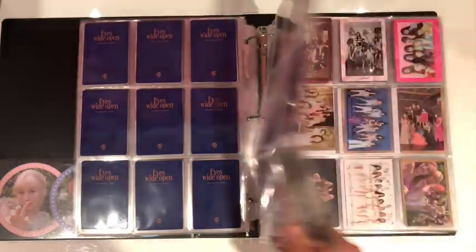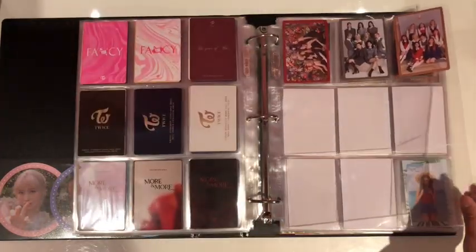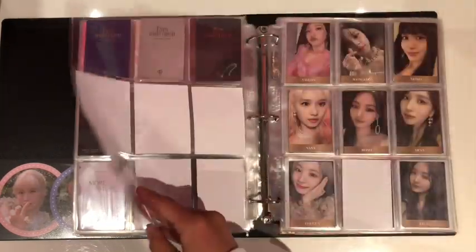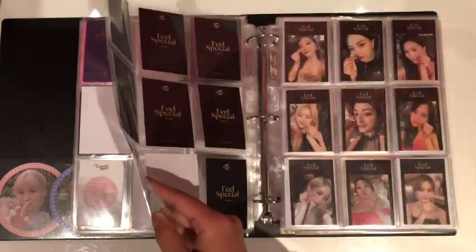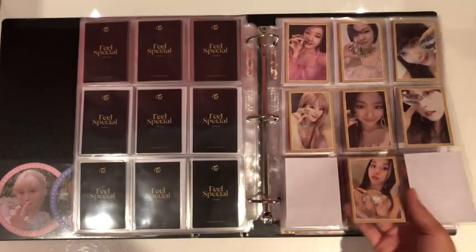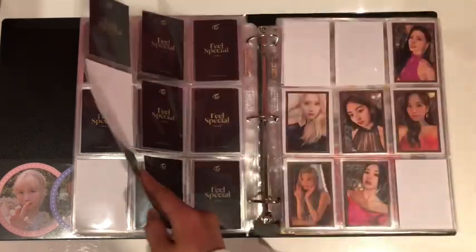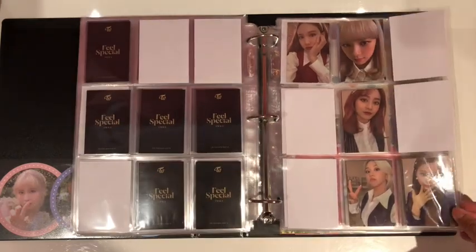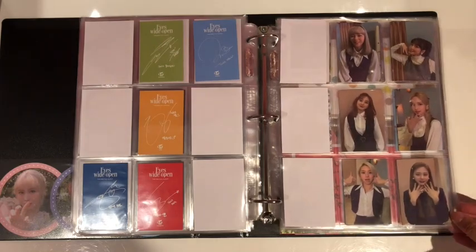And we have the group cards. I just put the group cards all together because I didn't really know where else to put them. And yeah, so then I believe it was at the start of this year or end of last year, I started to collect OT9 sets. So especially Feel Special. I collected most of the sets for Feel Special, and I keep starting a new set every time I finish one set. I also collected the retro sets for Eyes Wide Open, and I'm planning on collecting some Summer Nights sets as well.